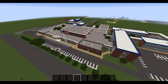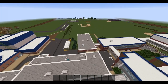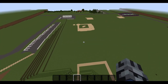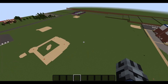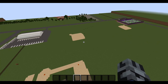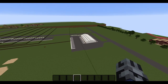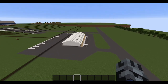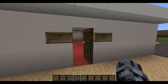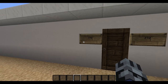So I'm going to show you what's back there. Just give me a few seconds while I head over. See, this school is pretty massive. A lot of parts got added over time. This is a baseball field, and you have some softball fields over here. Over here is American Legion Post 372. I didn't really know what to put in there, so I just left it as an empty space. You can do whatever you want in here, really. Doesn't matter.